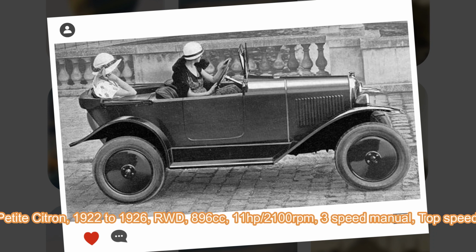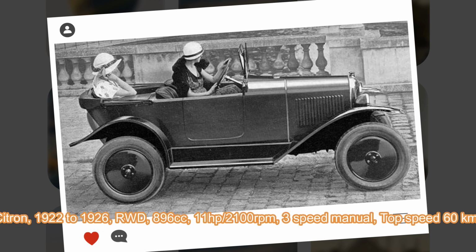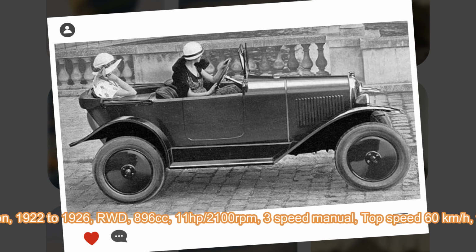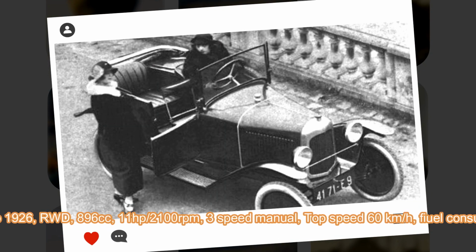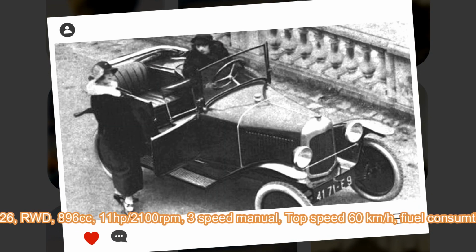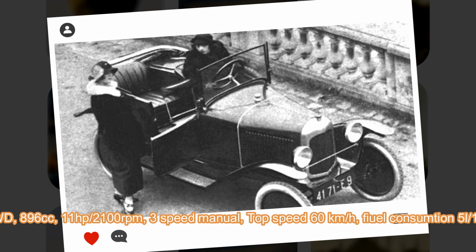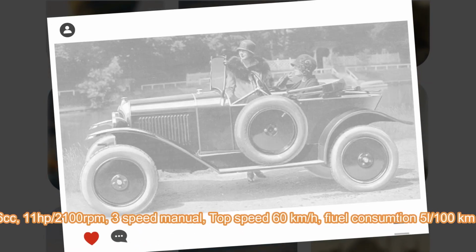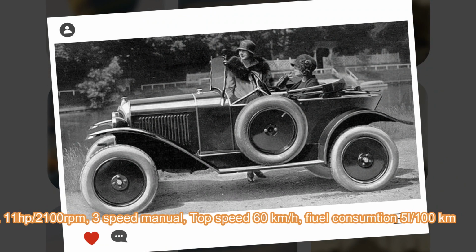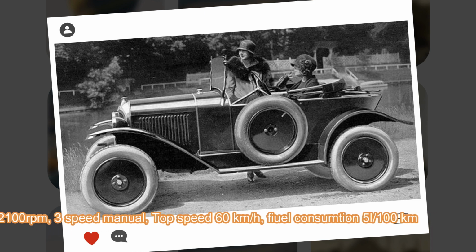The 856cc engine was placed in front, transmitting the power to the rear wheels through a 3-speed gearbox. The engine was developing 11 horsepower, enough to push the small 540 kilograms car to a top speed of 60 kilometers per hour, with an average fuel consumption of only 5 liters per 100 kilometers. The foot brakes operated a drum on the transmission shaft, while the handbrake was on the rear wheels.